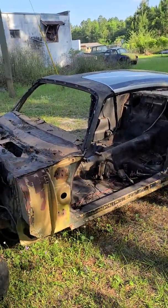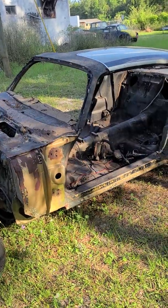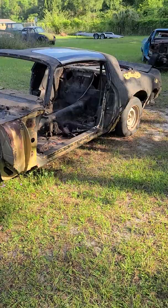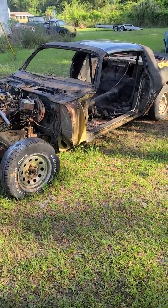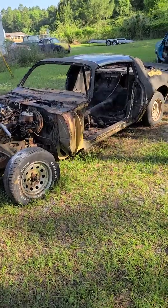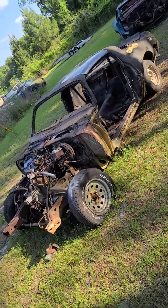So, is it restorable? I think it is. Would it be practical to do so? I really don't think it would be. But are we going to try to hang on to it and piece it back together here and there? I can't help but think that's a good thing to do.